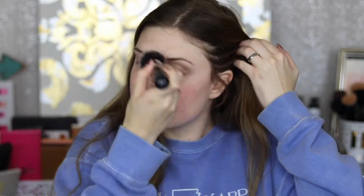So then I'm just taking this big foundation brush and buffing this in. You could use your fingers. I just don't want to get my fingers sticky yet.